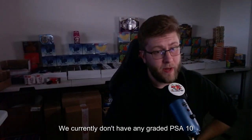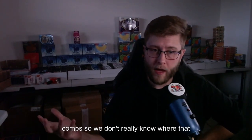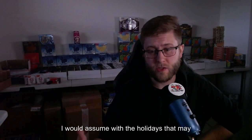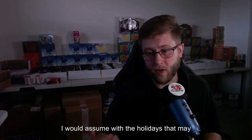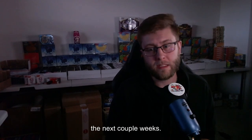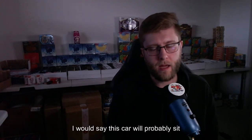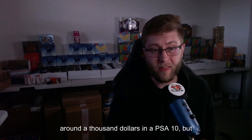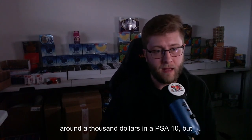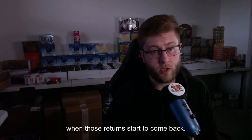We currently don't have any graded PSA 10 comps, so we don't really know where that card is going to fall. I would assume the holidays may have caused a delay in grading, but we should see some of those hitting the market over the next couple weeks. If I had to predict or guess a price, I would say this card will probably sit around $1,000 in a PSA 10, but we'll have to see how the market unfolds when those returns start to come back.